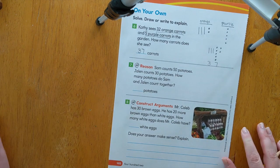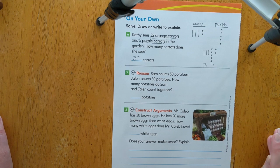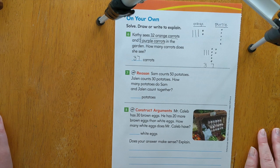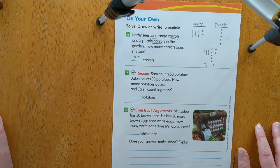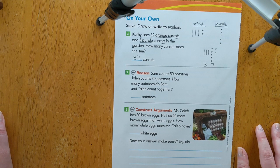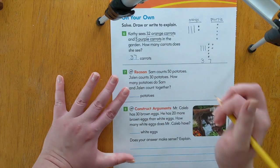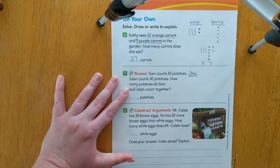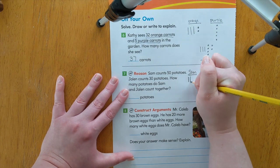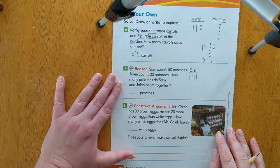Let's look at number 7. Sam counts 50 potatoes. Jalen counts 30 potatoes. How many potatoes do Sam and Jalen count together? We're going to solve this in two different ways. The first way is by drawing a picture. Let's start with Sam. Sam saw 50. 1, 2, 3, 4, 5. 5 groups of 10 equals 50.